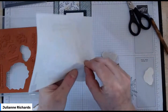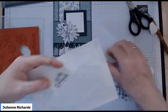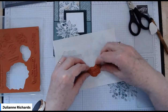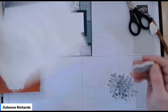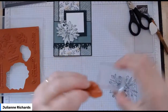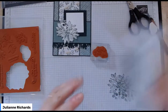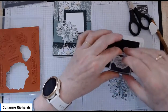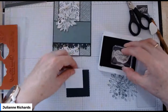So I'm going to use Sending Hugs on this sentiment box because I think it's the right size and it's a pretty sentiment. So often we say sending hugs to people. It sort of covers a multitude of occasions. I think I said it to somebody this morning even. So I'm going to use that one, and then I'm going to do it in my Evening Evergreen just to keep the theme going.